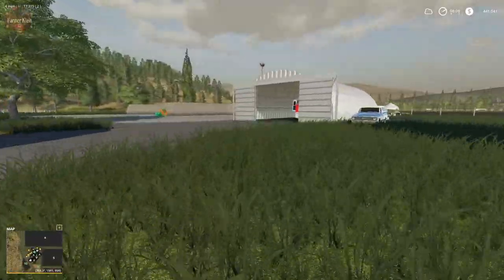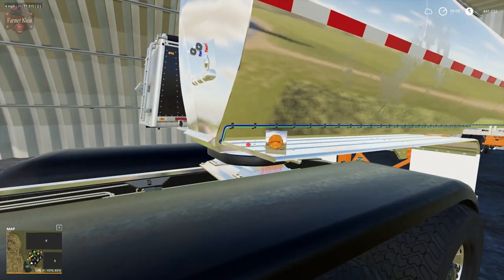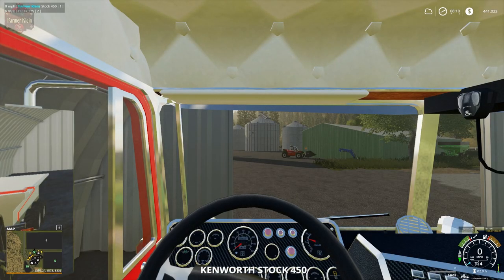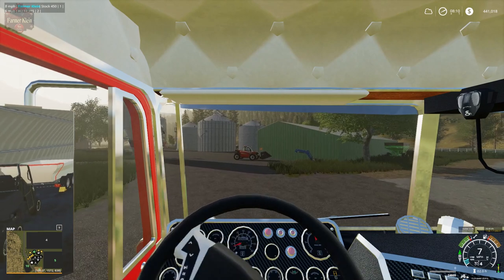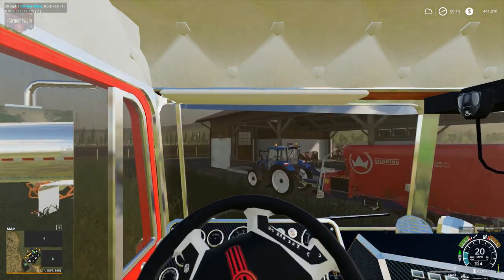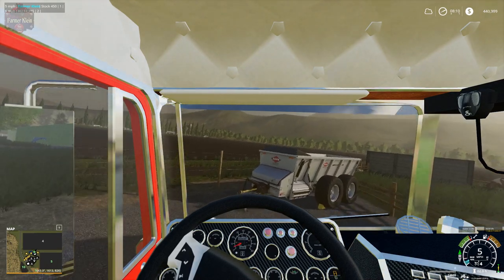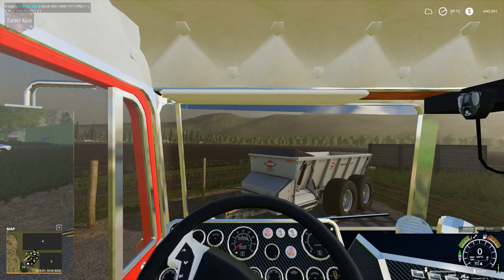Come on over here. We'll get this tractor trailer parked a little close to our Mahindra. See, remember, did we stay hooked up to that? It looks like we're still hooked up to our tank. Yeah, we're still hooked up to our tanker. Whoa! Check out what gear we're in before we start to roll. All right, let's just pull this on up. And we'll go ahead and fill on up with milk.